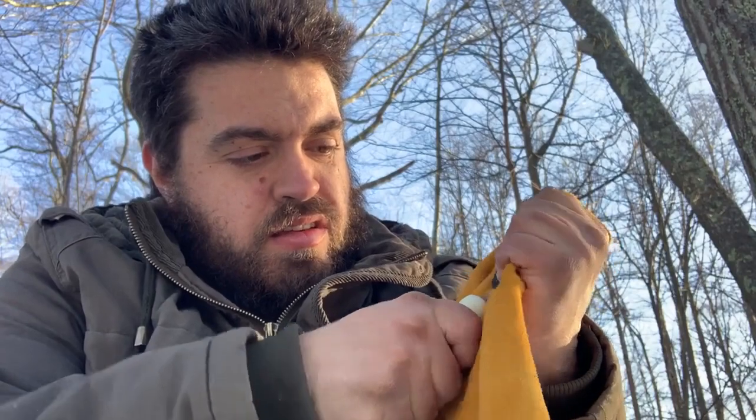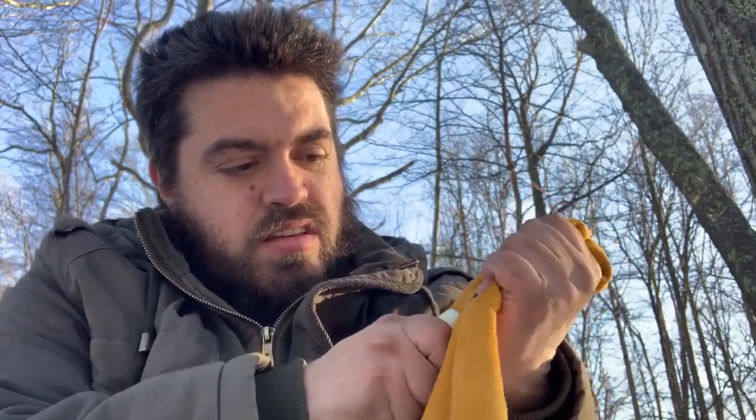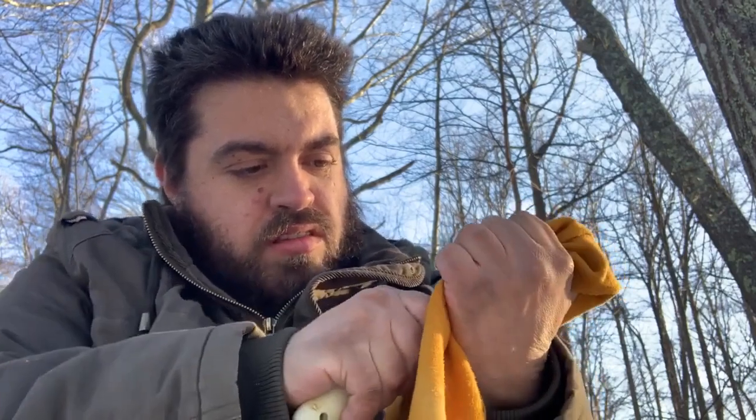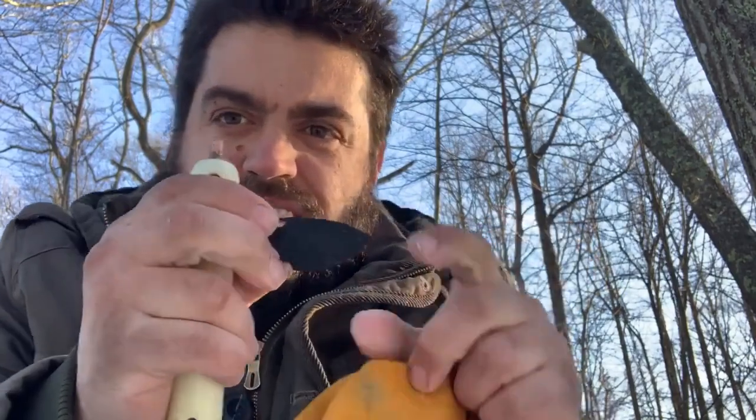Seems not so notch friendly. Okay. Got the notches in. And I'm just gonna sharpen it up.